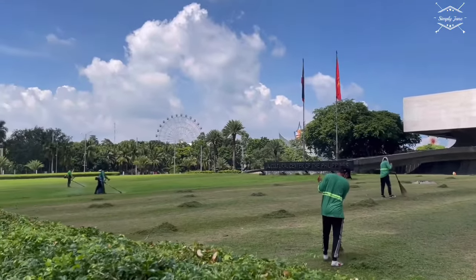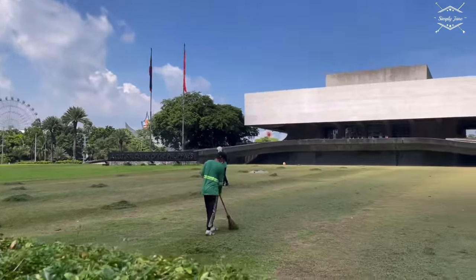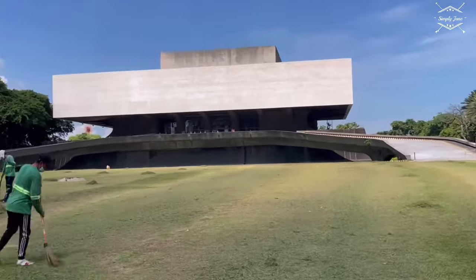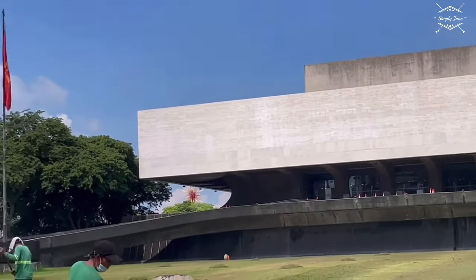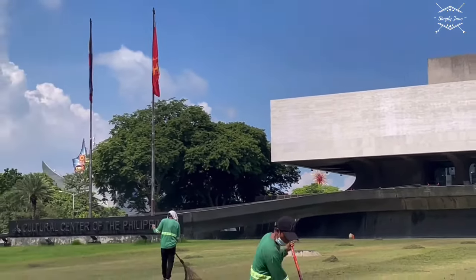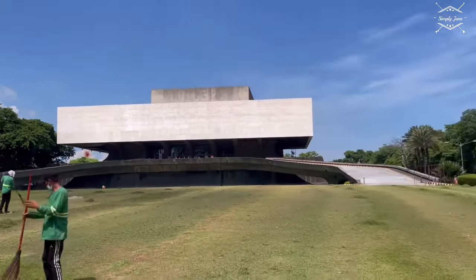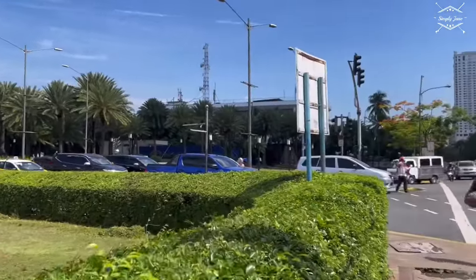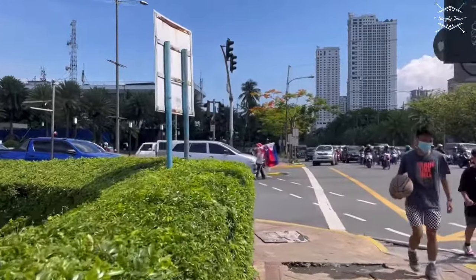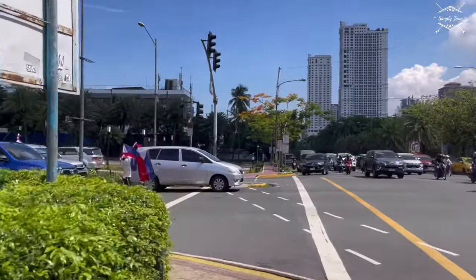Today, June 2, it's a Thursday, so I came early this morning and I saw these people cleaning up. They're actually mowing the lawn just in front of CCP. I like the smell of newly cut grass. It's so refreshing. Anyway, we came here not to clean up. We came here to visit CCP and get inside.